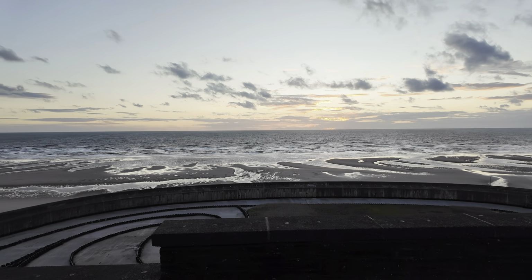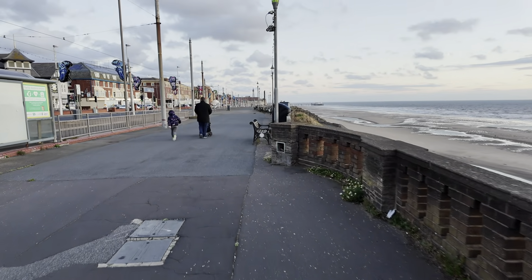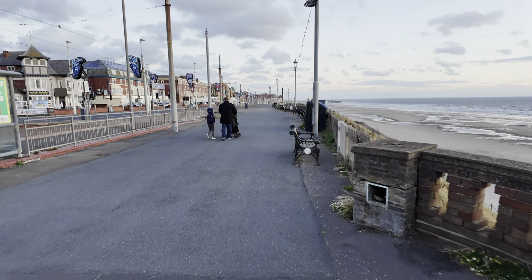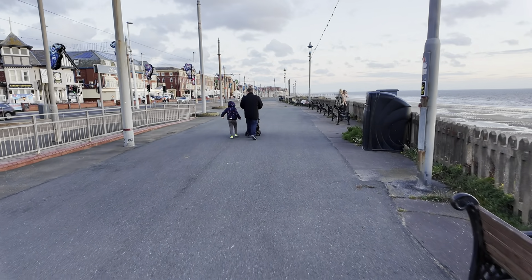The hotel is situated on the Queen's Promenade towards Bispham and is about a 30 to 40 minute walk from Blackpool Tower. So we'll take you around and let you know what we think.